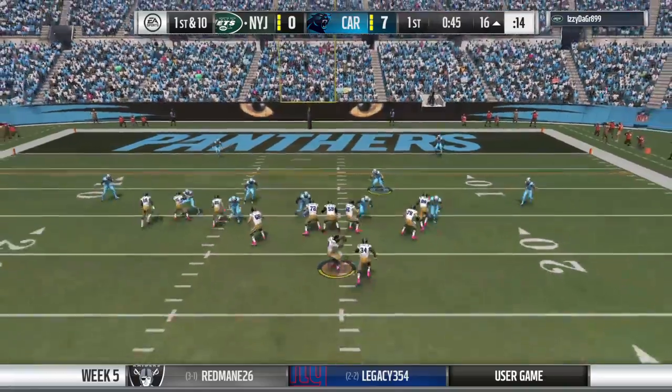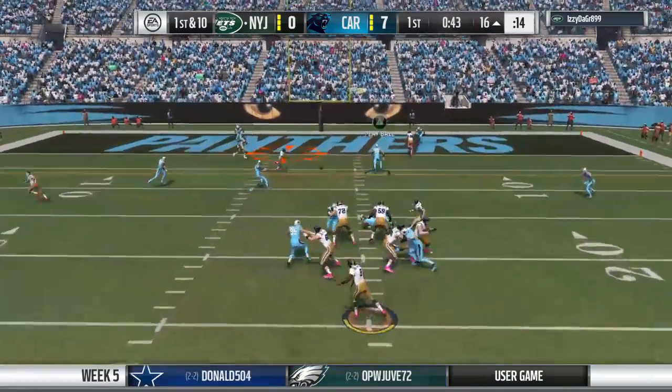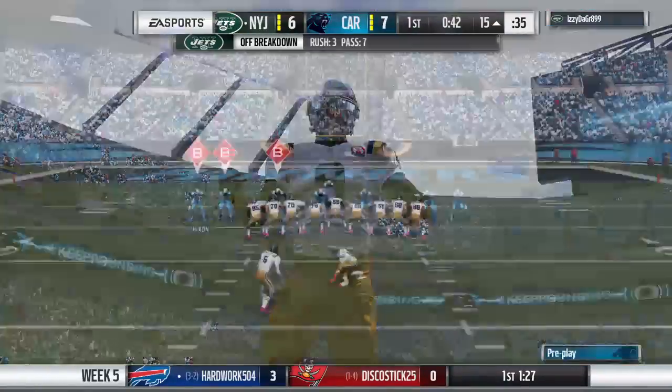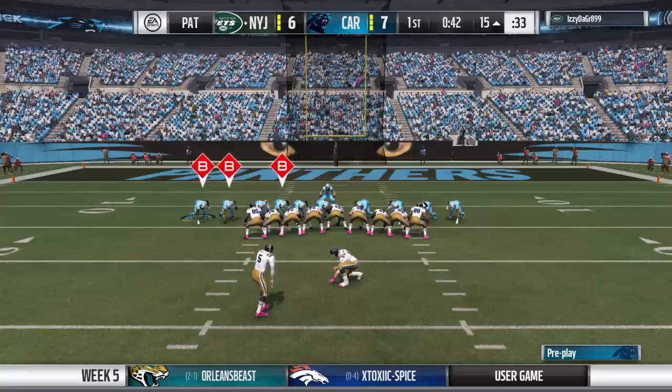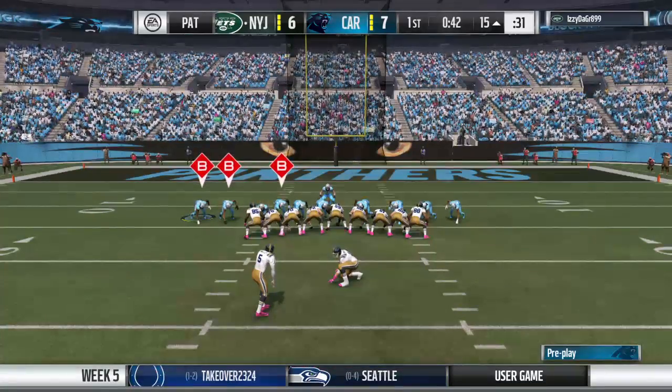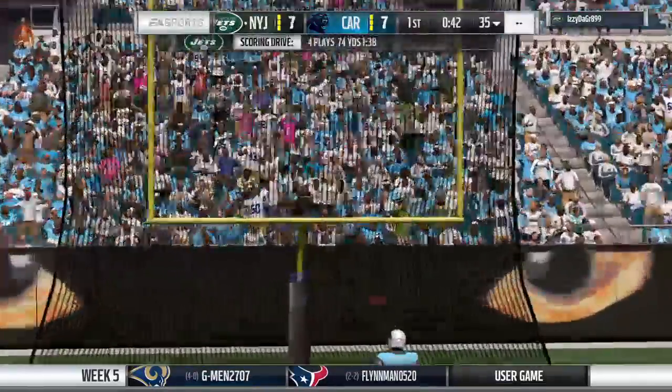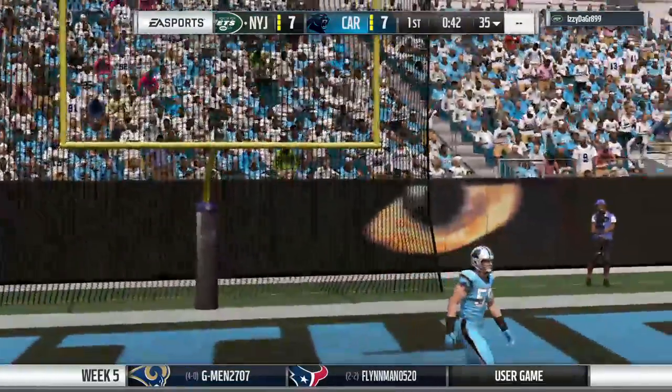Looks like the defense in press coverage here. They'll drop the throw. That is caught. Touchdown, Jets. Brashad Perriman, his first touchdown on the year. And the Jets are an extra point away from tying this thing up. It's good, and we're all tied at 7 apiece.